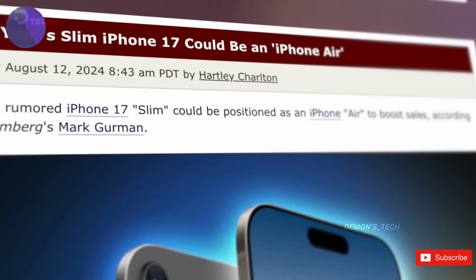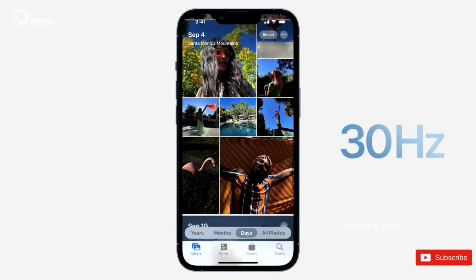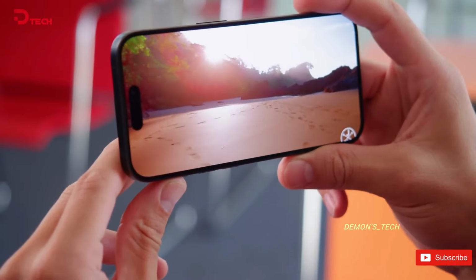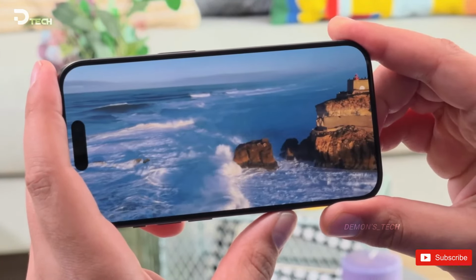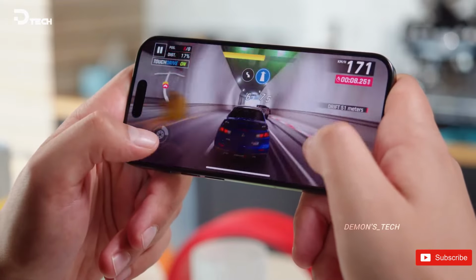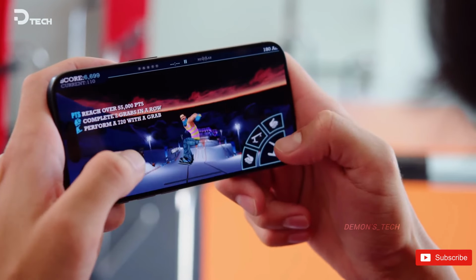Now here's a biggie, ProMotion display for every iPhone model. Up until now, ProMotion, which gives you that buttery smooth 120Hz refresh rate, has been reserved for the Pro series iPhones. But finally, it looks like Apple's going to make this available on all iPhone 17 models. That means smoother scrolling, better responsiveness, and just an all-around more enjoyable experience. Finally, Apple is catching up with competitors who have had this for a while.